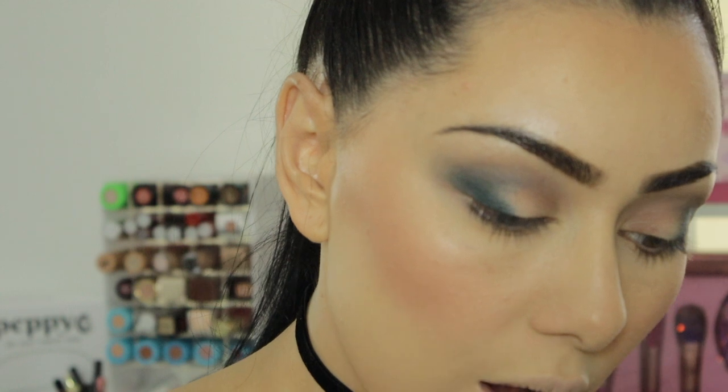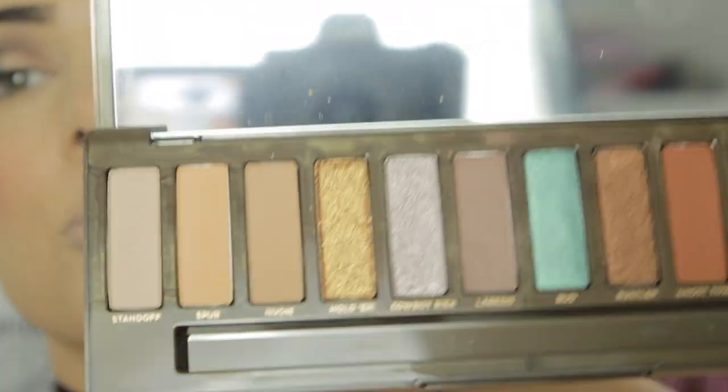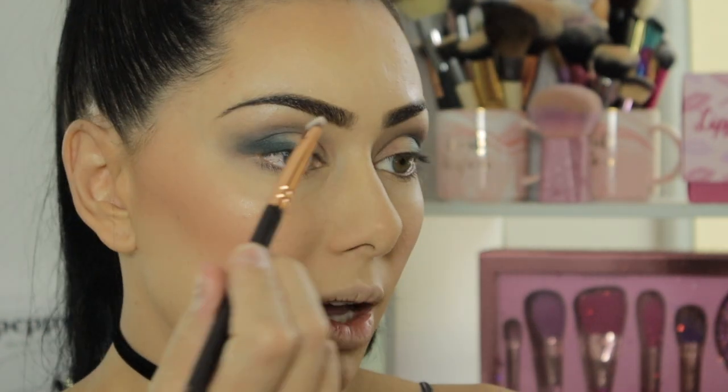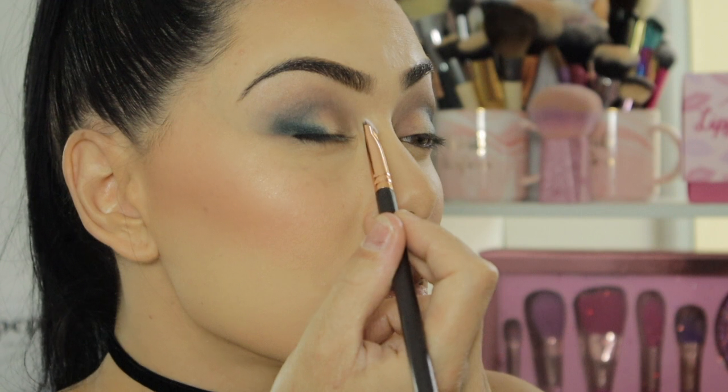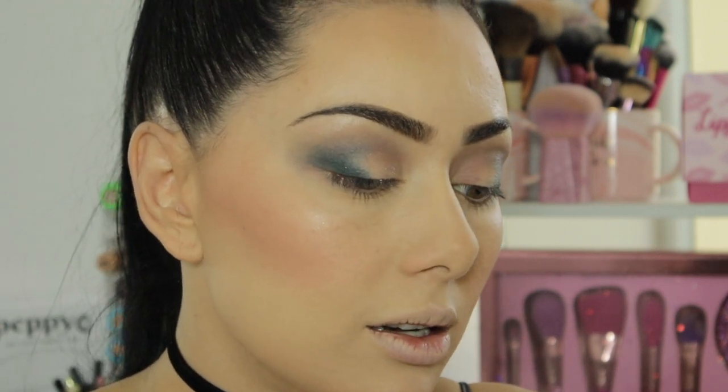So I'm going to find a flat shader brush. Okay, this one's a smudger from Zoeva. I'm just going to use this brush to pick up this shade here, and start putting that on the inner parts of my eye and then bringing it to where we have put down that teal color.